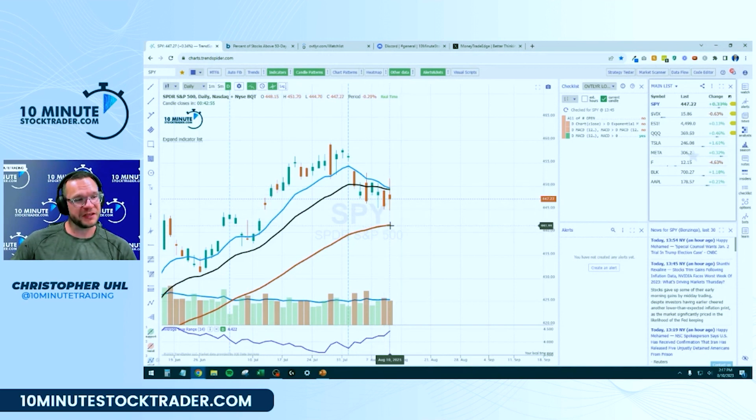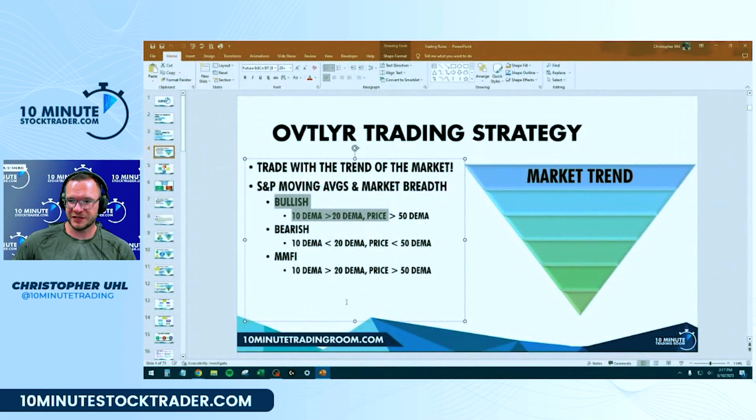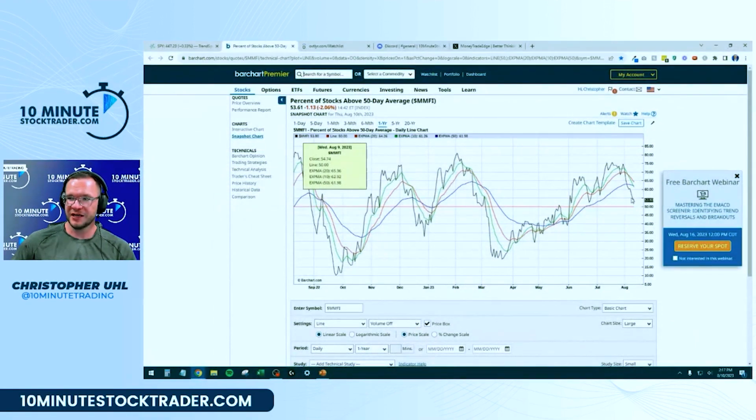It is above the 50, but depending on where this closes, it's either going to be at or below and cross down. And if the market can't make this happen on a weaker than expected CPI, which is what we all want to see, honestly, the market is going to take a few days to figure this out. And I don't know how long it's going to take. Also, additionally, the market needs to have some more market breadth, more participants in order to make it so we could go long. And if you take a look, we want to see the 10 over the 20, price over the 50 on MMFI. Yeah, we don't have that either.